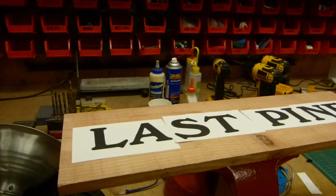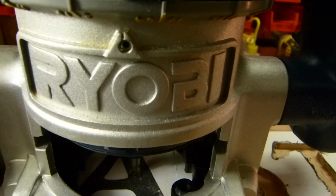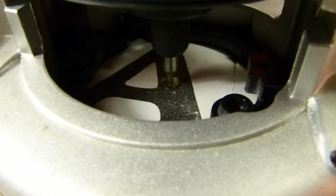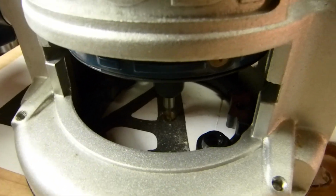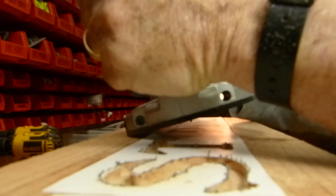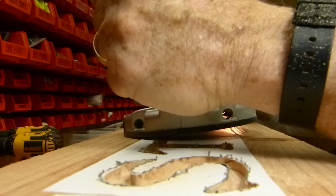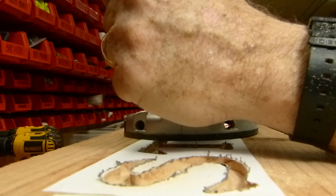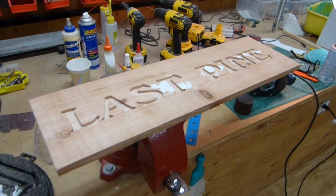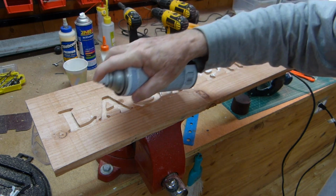So I printed it out at large scale, and then I pasted it onto some pine board, and then I was going to take a router, and by hand, I was going to route out the letters and make my sign. So I glued down the printout, and with the router, carved it out. It was not necessarily the cleanest job, but once I sanded off the paper, it looked pretty good.